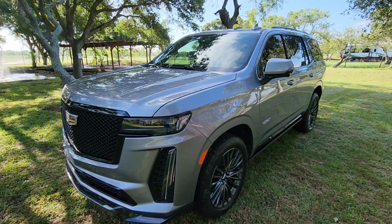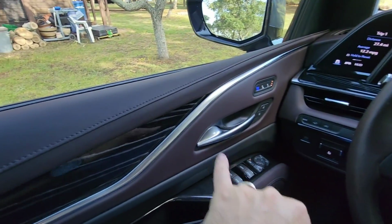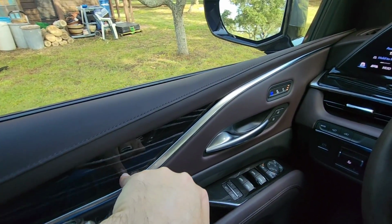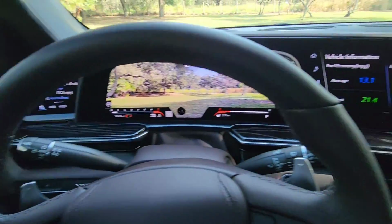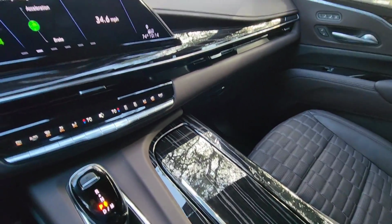All right, so we're going to go ahead and hop inside of this Escalade. Okay, so now that we're inside, we're going to take a look around. Check out this absolutely beautiful high gloss wood trim that accents the interior. I mean, this is better than furniture grade quality.